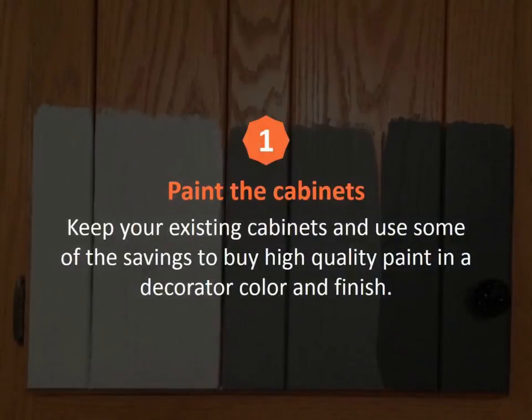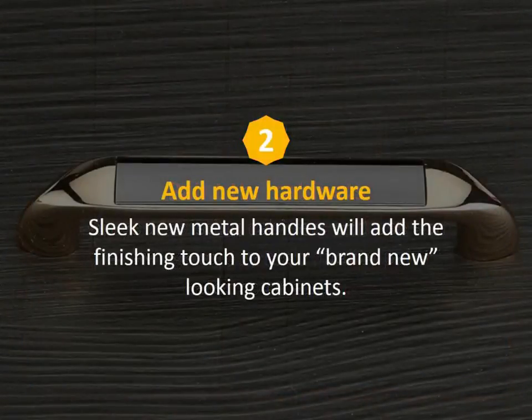Number 1, paint the cabinets. Keep your existing cabinets and use some of your savings to buy high-quality paint in a decorator color and finish. Number 2, add new hardware. Sleek new metal handles will add the finishing touch to your brand new looking cabinets.